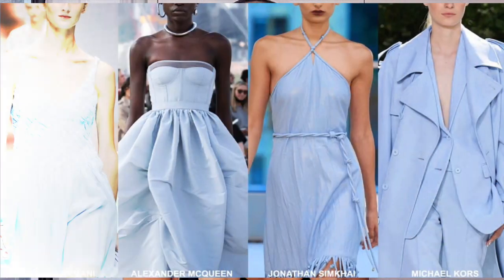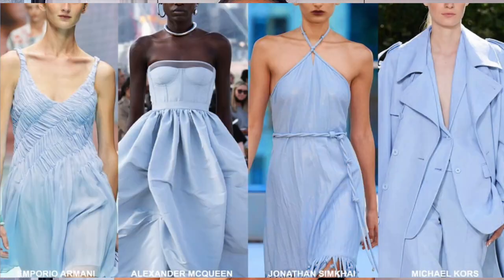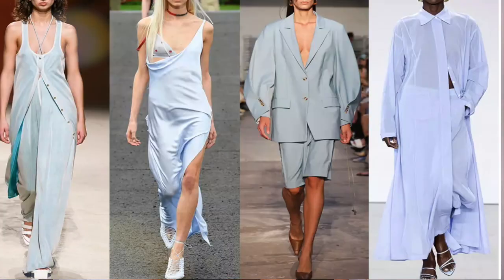Numero tres, powder blue. I honestly don't know which color I love the most. They're all so beautiful in their own ways. It's a stunning color. Stunning, stunning color. This is if you're really not into color, because it just has a pale wash of this powder blue color. I think it's beautiful.